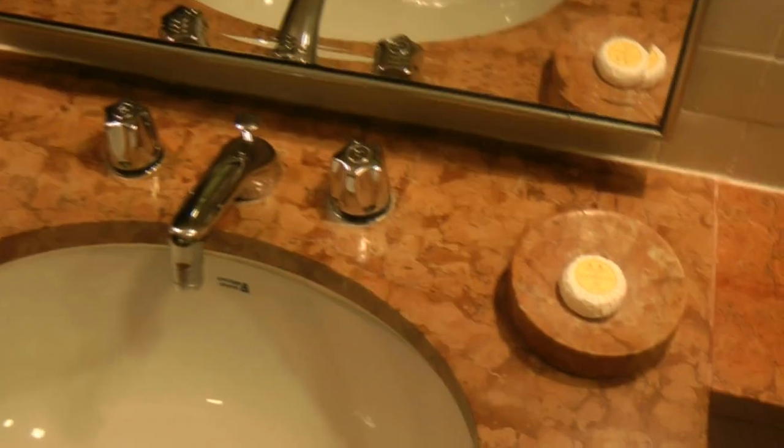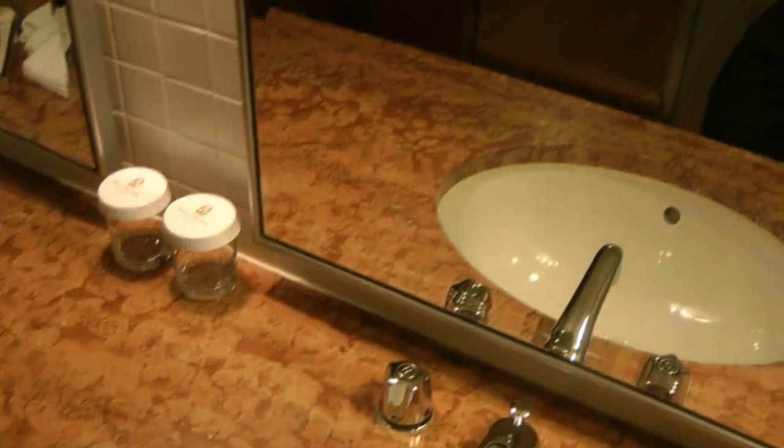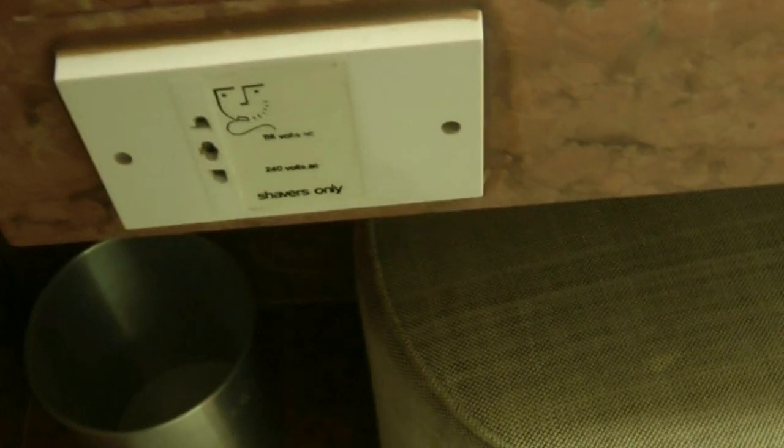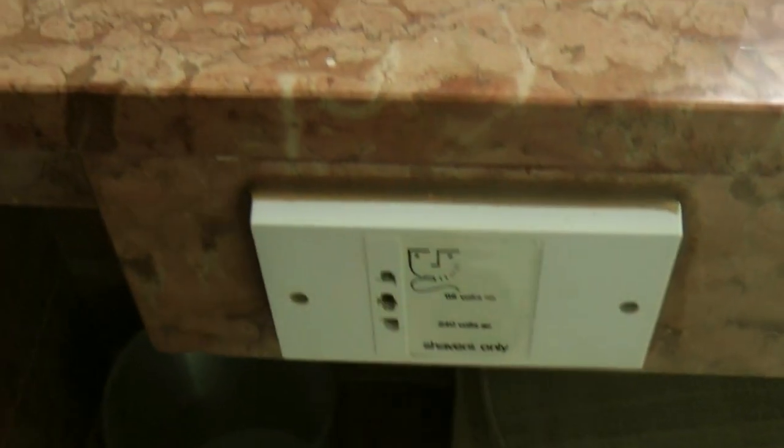So the vanity area has only one sink. The stone appears to be a little bit old, a little bit stained in places. It's an older style of sink, and you can see that the electronics for the shaver is also a bit old.